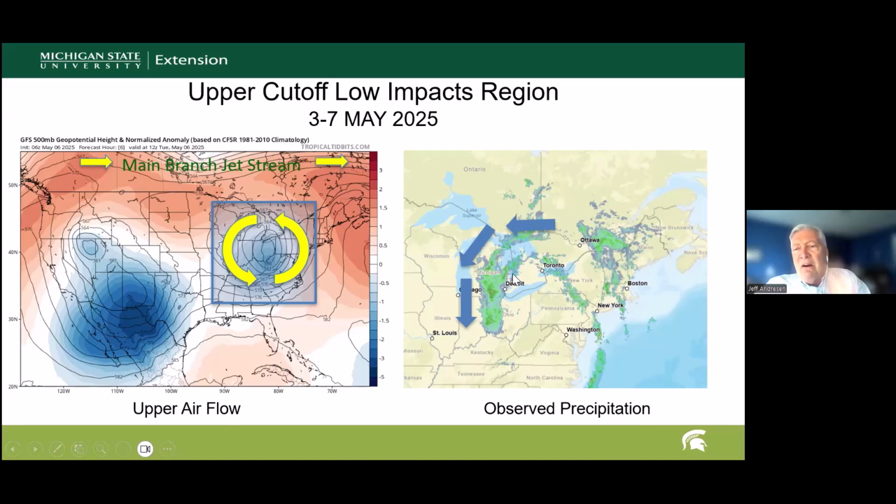On the right-hand side here, I've got a radar picture taken from the same time. This is again actually during the day on Monday, and I put some arrows here.